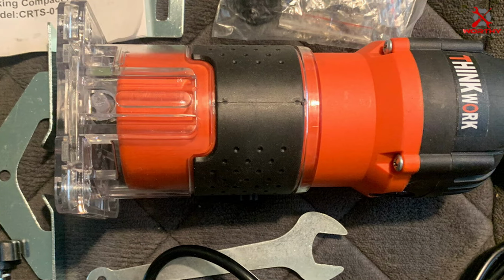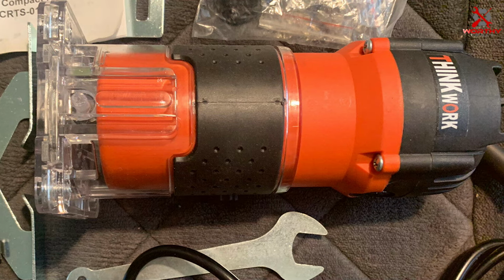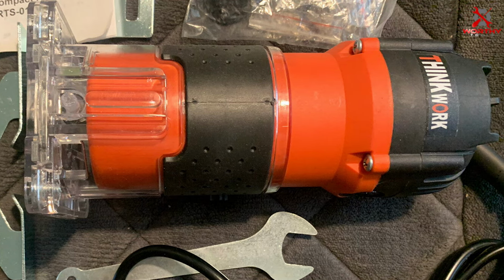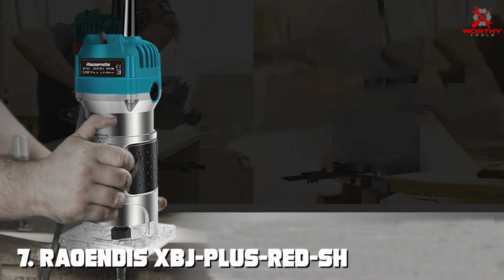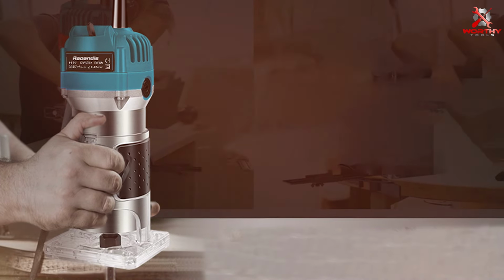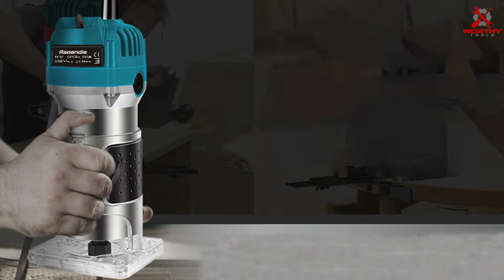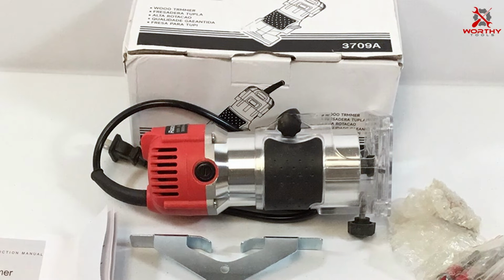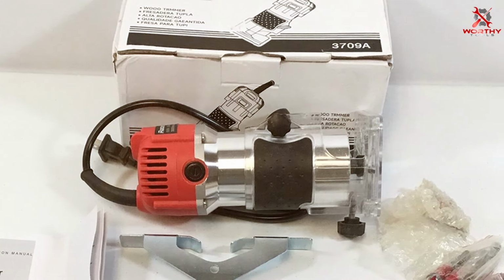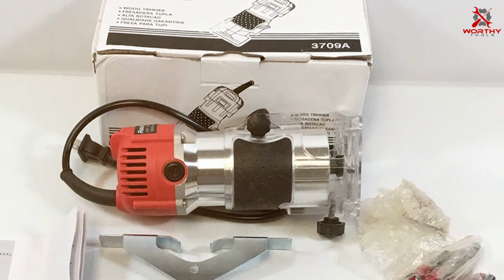Its compact size, powerful motor, and user-friendly design make it a must-have for anyone serious about precision and efficiency in their craft. Finally, number 7. Raoendis XBJ-plus-red-sh Compact Wood Palm Router. Unleash your woodworking potential with the Raoendis XBJ-plus-red-sh Compact Wood Palm Router. This innovative tool is a testament to cutting-edge design and performance, catering to the needs of both hobbyists and professionals alike.